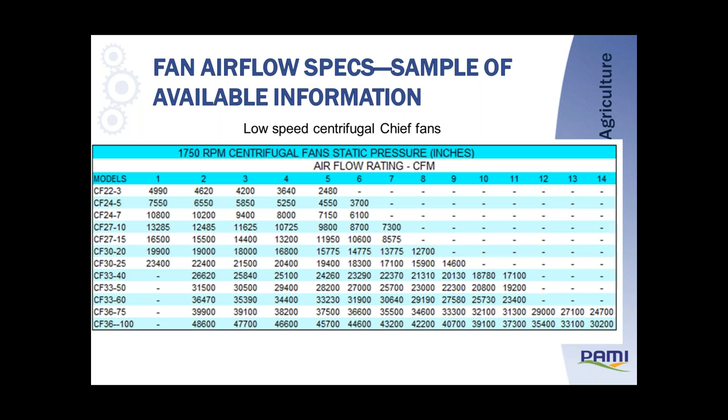And then if you want to find your static pressure charts, there are charts generally available to estimate. We've got some available on PAMI.ca. Unfortunately, I didn't get these in this presentation. But you can also measure your static pressure at your fan outlet to measure your actual in the bin, to see if you're maxing out your static pressure.